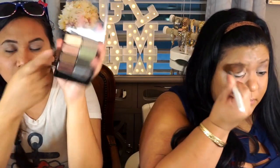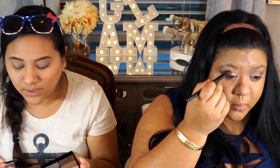Okay, so I am using Wet n Wild Comfort Zone. It gives you 8 shades. Okay, I'm going to use the shade that says Eyelid. I'm actually going to use it as my transition shade. Not mad at it. Not mad at it. Now I'm going to use the definer as my lid color to give me a smoky eye.